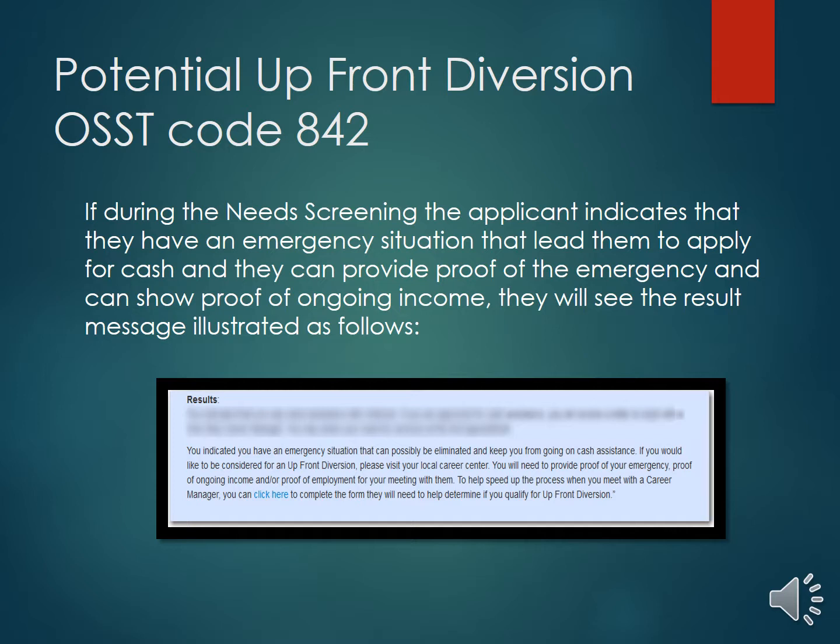Upfront diversion. If during the needs screening the applicant indicates that they have an emergency situation that led them to apply for cash, and they can provide proof of the emergency and can show proof of ongoing income, they will see the result message illustrated as follows.